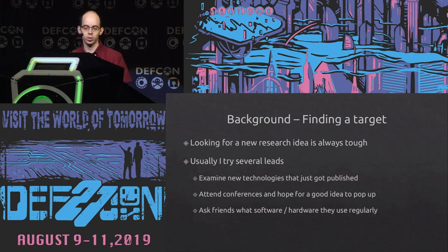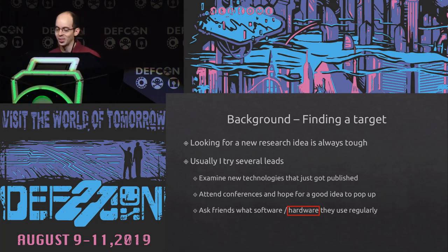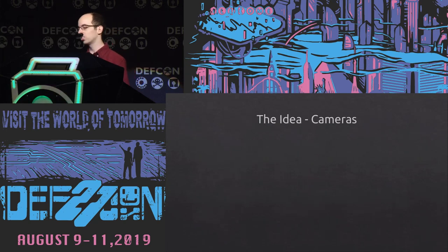For this specific research, as you probably already understood, we're going to focus on hardware. And more specifically, my dad's camera. Because my dad has a camera, he takes it around to family events, important life events, trips, and no one is allowed to actually touch the camera or do anything with it. So I was interested to find out if I can hijack the camera and exploit it. So we are going to talk today about cameras.